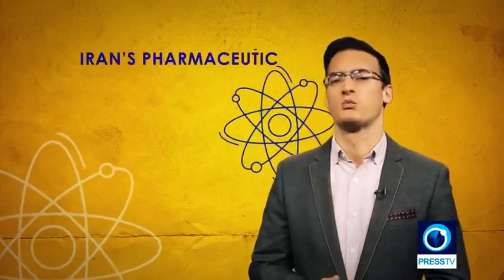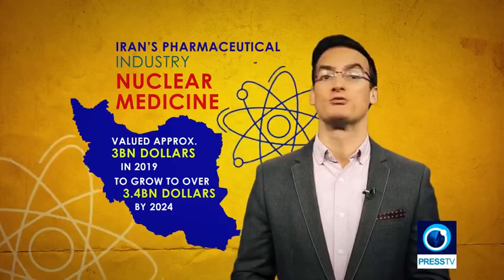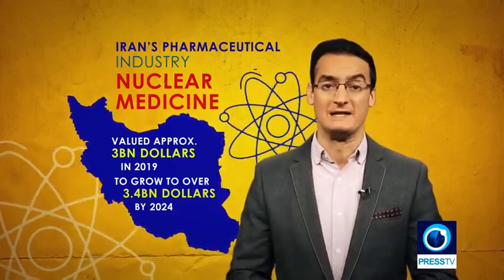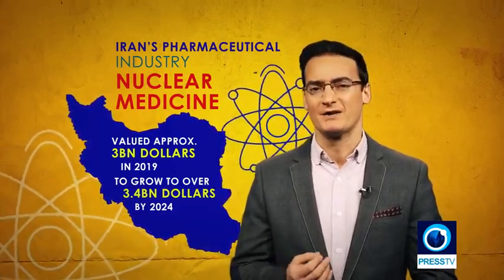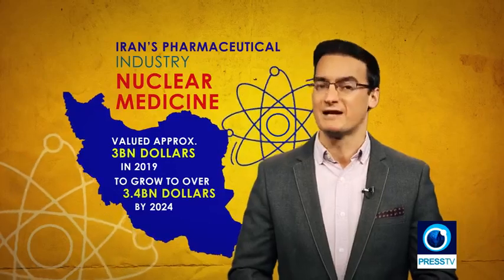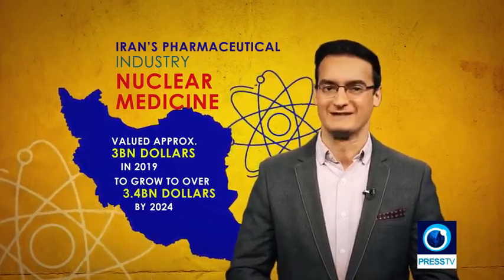Nuclear medicine is just one part of a rapidly growing pharmaceutical industry in Iran. In 2019, this industry in the country was valued at roughly $3 billion. It is expected to grow to well over $3.4 billion by 2024. The government has introduced key initiatives to promote research and development. These steps have helped link academic institutions with research and knowledge-based companies.